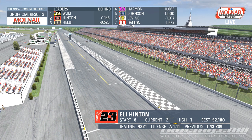Well, I knew I could stick up there. I mean, from inside the car, I didn't see the damage. So even if I did have damage, that was my best shot, just staying out there.